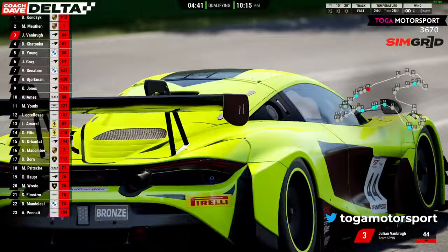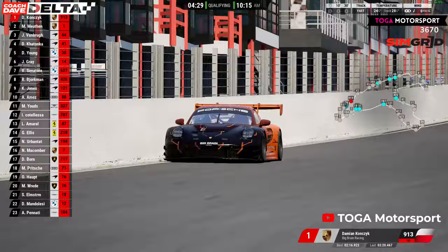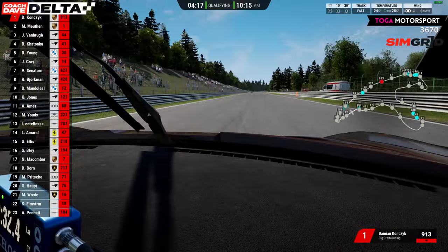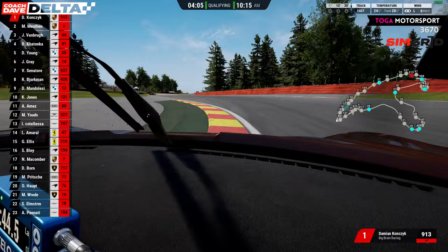So let's see here, Konchik is improving. He's only one corner into his current lap, but he is nonetheless improving. Eau Rouge up here, a place on track where you can lose a lot of time very quickly. Sounded kind of like he hit the rev limiter there on that car. Let's go on board with him for the rest of this lap, I think.